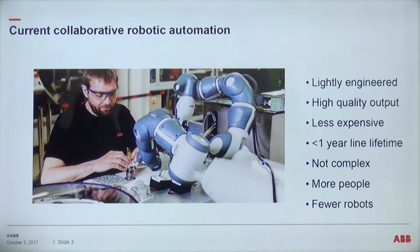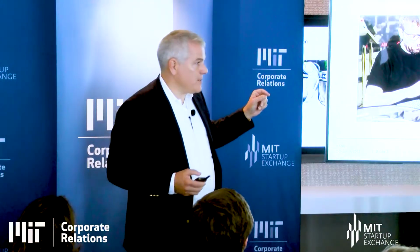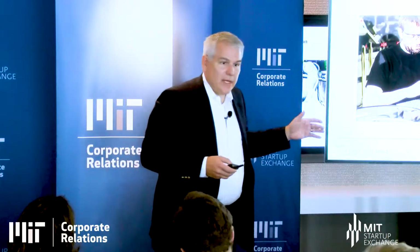Then currently, we do some collaborative robotic automation, and the YuMi is our ABB example of that. It's an inherently safe robot, very light, people-sized, people-speed. On the other hand, the cells you build with it are quite lightly engineered. You're still looking for a high-quality output, but not as much cost there. It's much less expensive. Generally, the line lifetime is short. What you're doing is a pretty short time frame. It's not that complex. You usually have a lot of people involved. It's a collaborative thing, not so many robots.